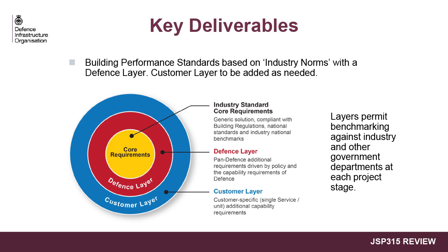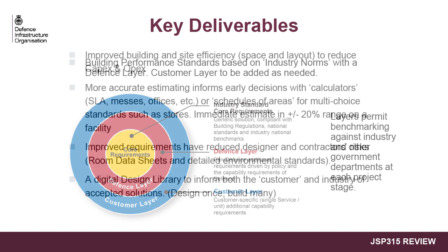The customer layer is developed separately to ensure governance of the additional works and to allow benchmarking of the core and defence layers during the development of the project. For example, if the consultant's estimate differs greatly from the benchmarks, the project manager can establish why from the designers and then judge if the reason is valid.